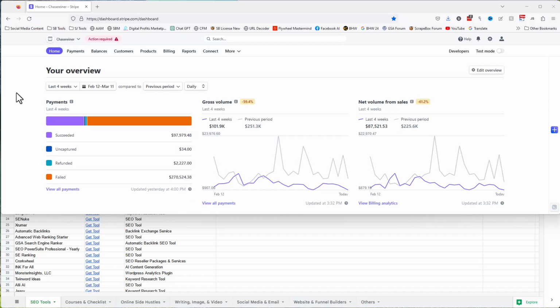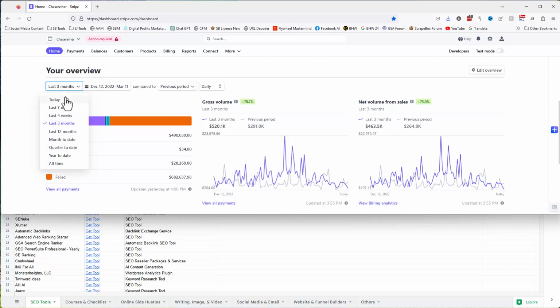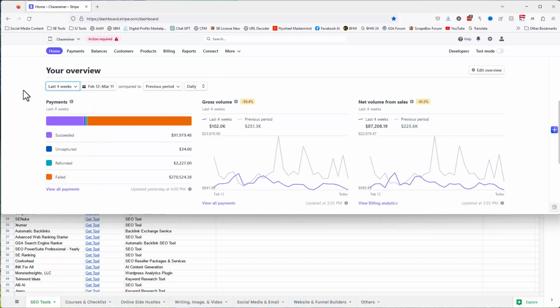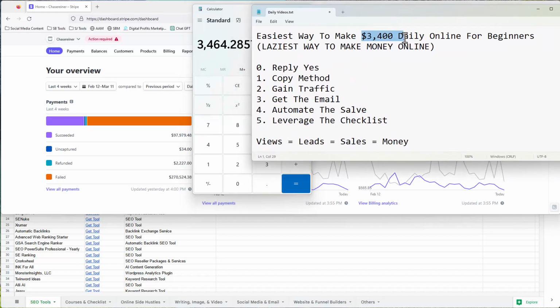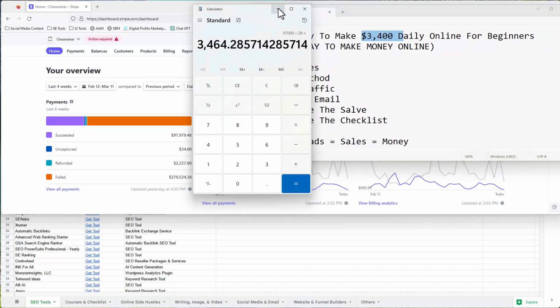Let's jump into this. If we look at our Stripe account here, we can see the past 4 weeks, and we can go in like the past 3 months, for example. But we're looking at the past 4 weeks specifically. It's $97,000 something, and if we bust out our calculator and divide that by 28 days, because that's 4 weeks, we see $3,400, which is how I got to the $3,400 mark that we are talking about today.